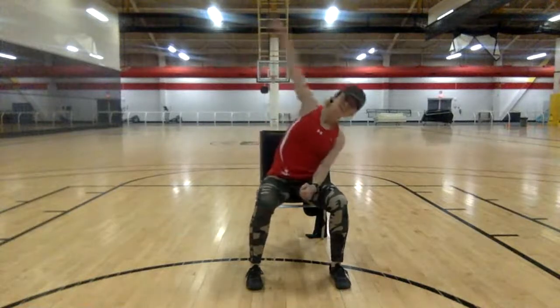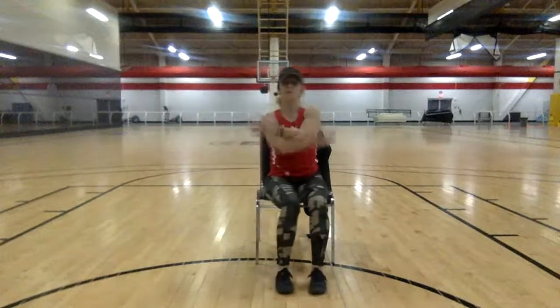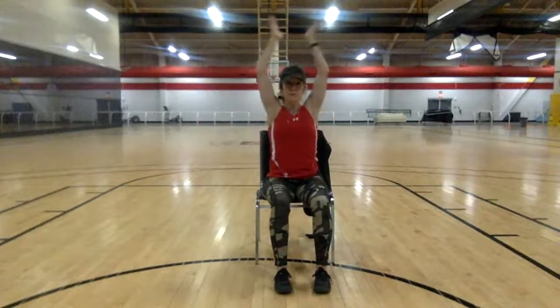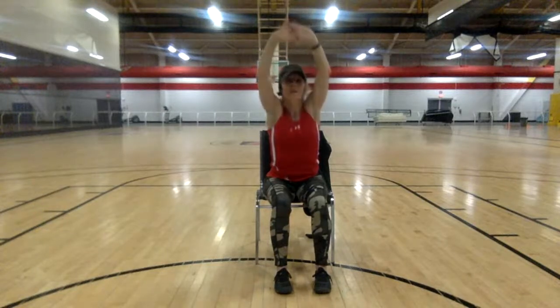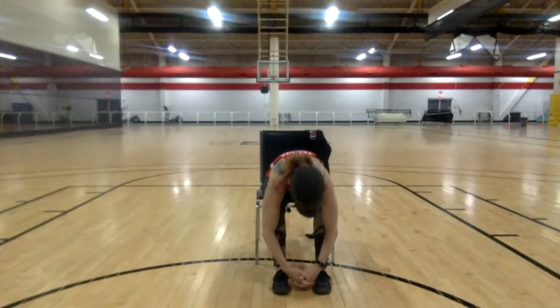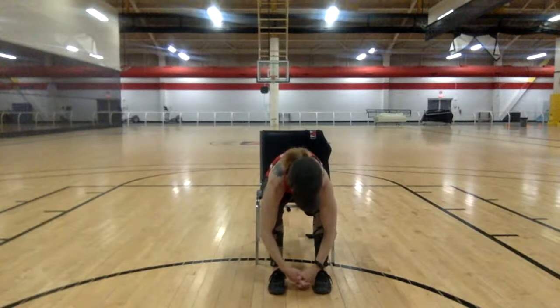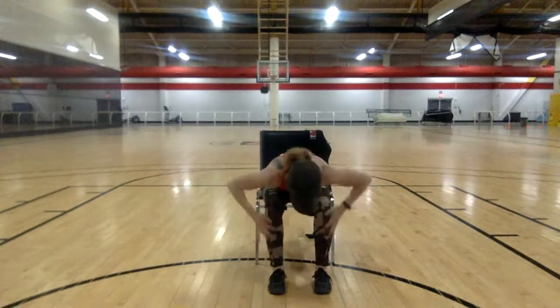Good. One more each side. And last time here. Good. I want you to do a big breath up, both arms up, super tall, clasp them together, push them up. And then I want you to lean all the way forward and hang down. Hold here for 5 seconds. Let your neck even relax. 4, 3, 2, 1. Put your hands on your knees.